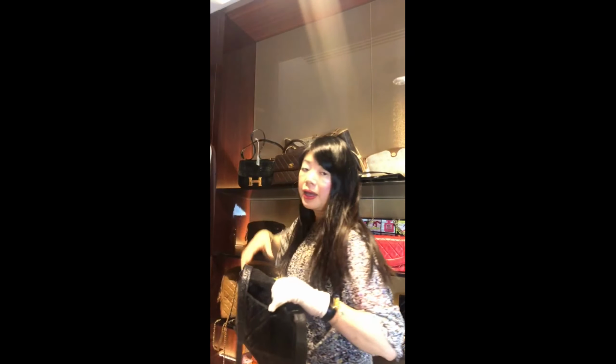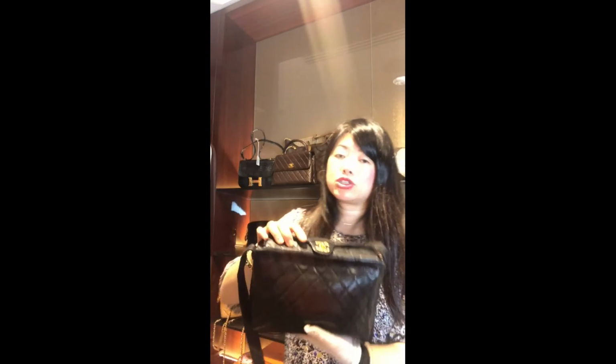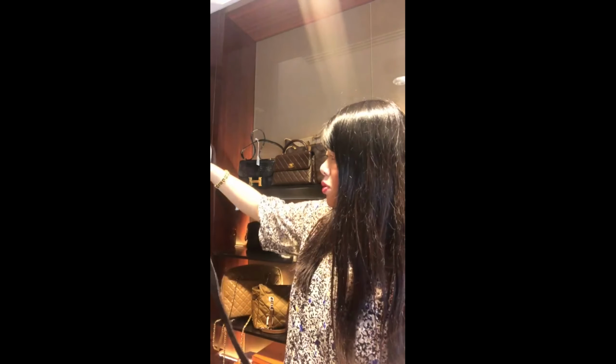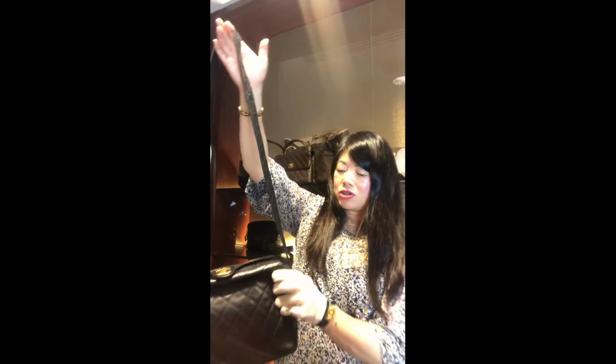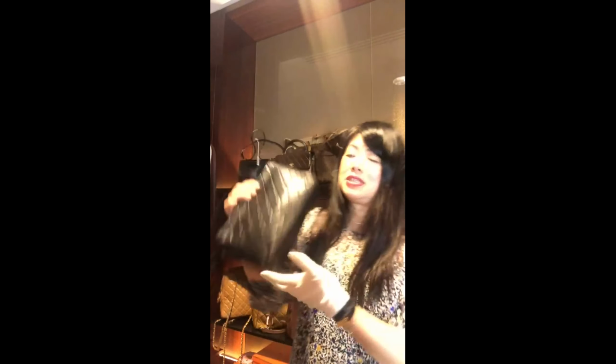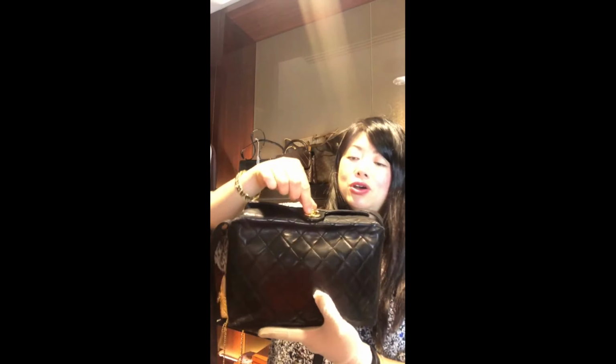Now, if you want a slightly bigger camera bag, we also have this top opening bag, and this is quite unusual. When I saw this, I thought, oh, I've got to show it in my live today. Another great crossbody bag, really handy, and I just like the fact that the CC turnlock is on the top here.